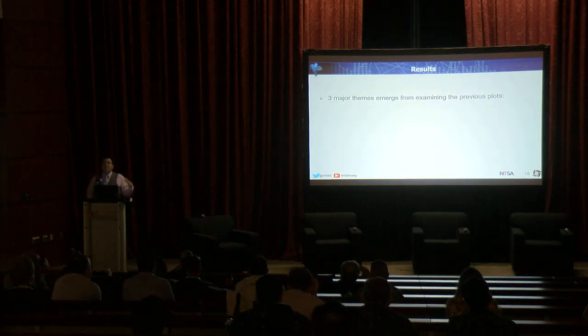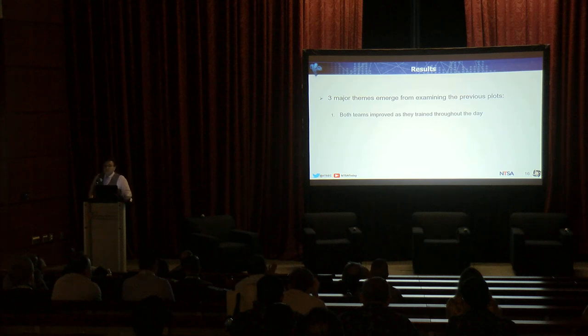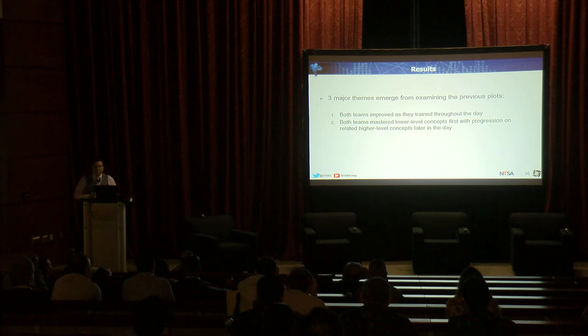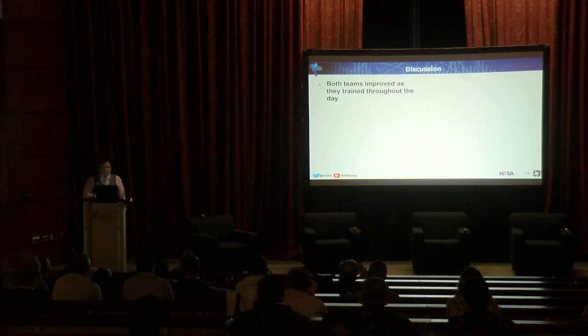So from examining the three plots, right, three major themes emerge. One, both teams improved as they trained throughout the day. Two, both teams mastered low-level concepts first with progression on related higher-level concepts later in the day. And three, competency state transitions for higher-level concepts are smoother than transitions for lower-level concepts. So let's drill into each one of these individually.